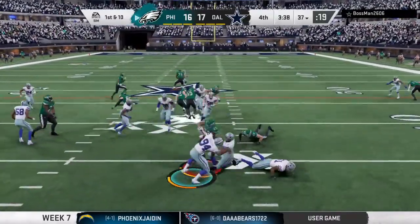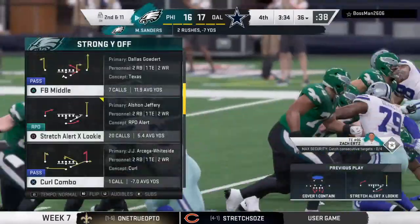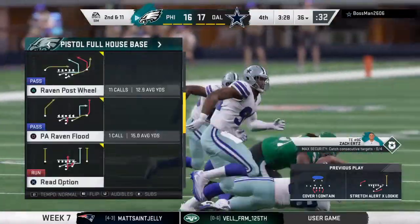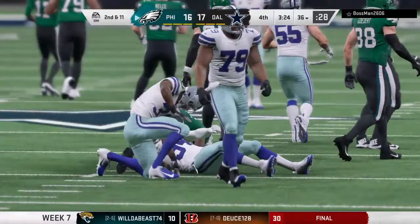On 1st and 10, it's Sanders. And that play went nowhere. Losing yardage. It'll be back at the 36. That's going to go as a loss of 1 on 1st down. Brings up 2nd and 11 at the 36-yard line.